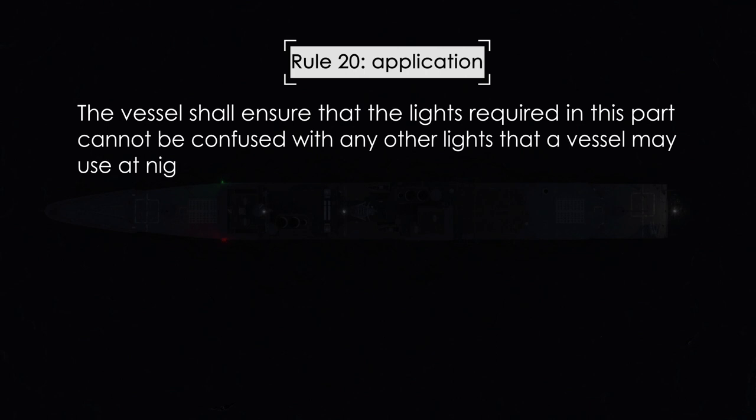The vessel shall ensure that the lights required in this part cannot be confused with any other lights that a vessel may use at night, like deck lights, lights on a ferry, or similar types of lights.